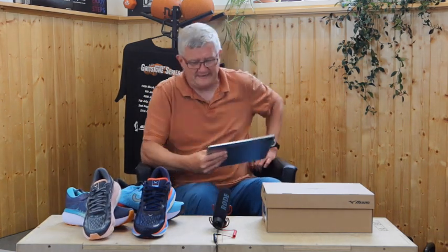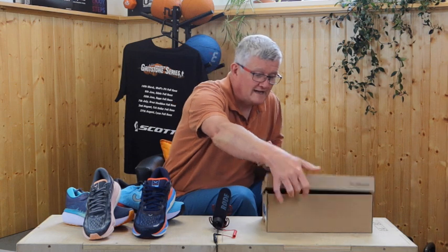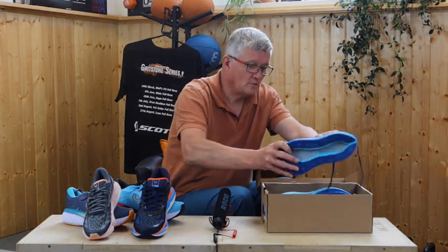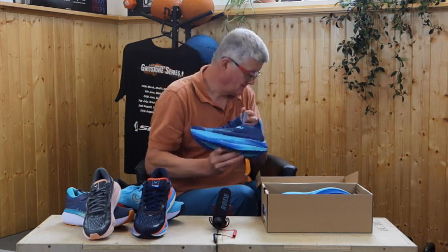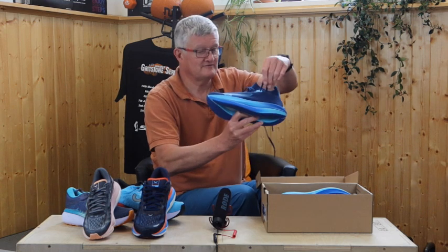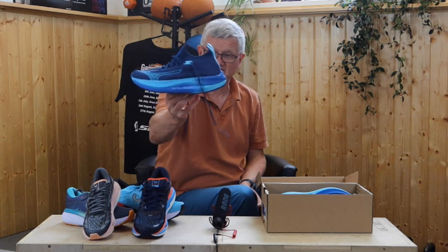Now then, what have we got in the box? Well, let's have a little looky-see. We have a new shoe from Mizuno. Okay, I'm going to get the laces out of the way. So this is a shoe called the Neo Vista.